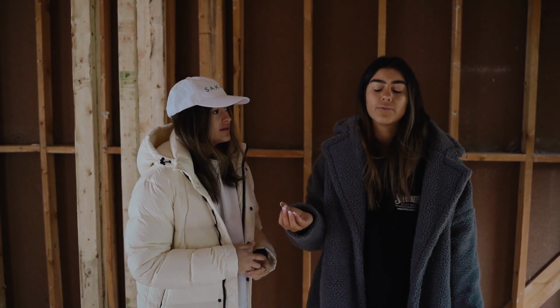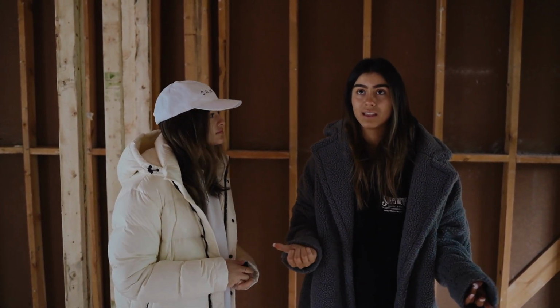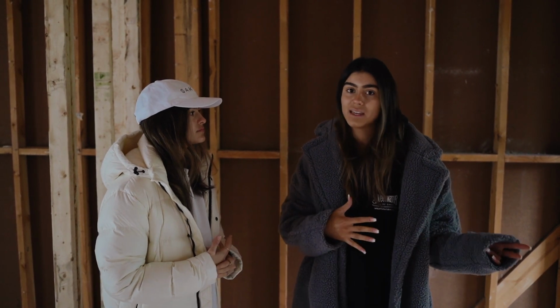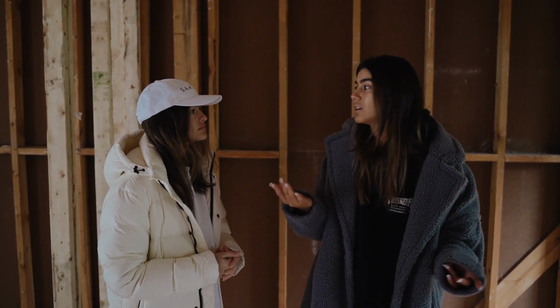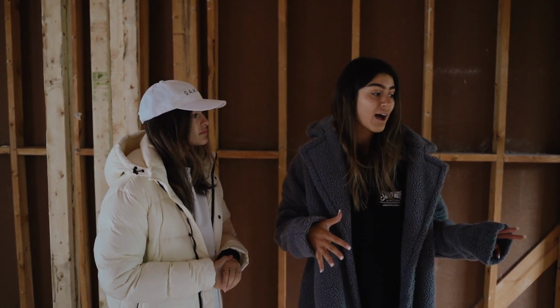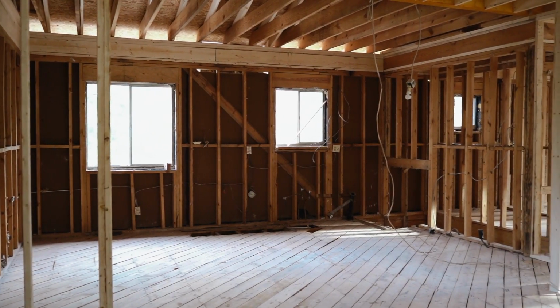So we talked about this before, but you have to be prepared for the unexpected, and that's one of those unexpected things. We don't have any architectural plans for this house. We didn't have an architect do it, so although we might have saved money there, things like this we can run into. You walk in and you see it and you're like, ooh, I don't know if this looks the best. But now I'm so happy with how this looks because the kitchen is so big. It looks like its own separate space.